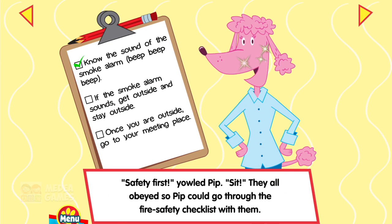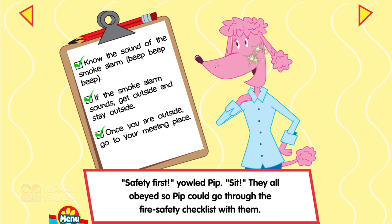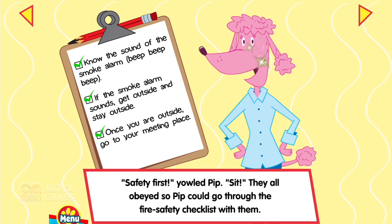Know the sound of the smoke alarm. Beep, beep. If the smoke alarm sounds, get outside and stay outside. Once you are outside, go to your meeting place.